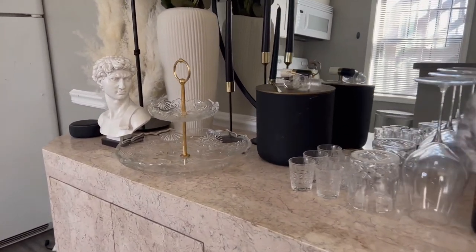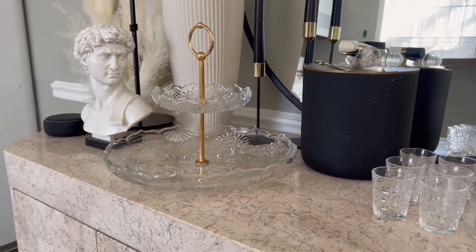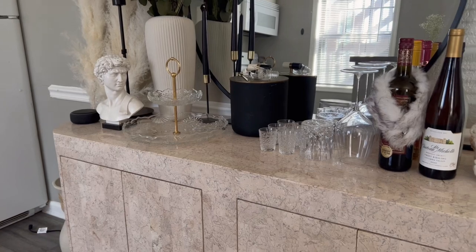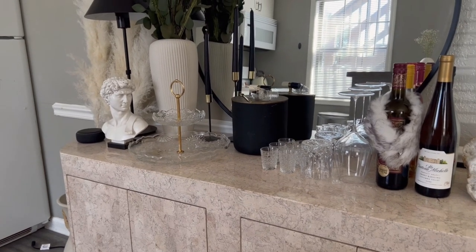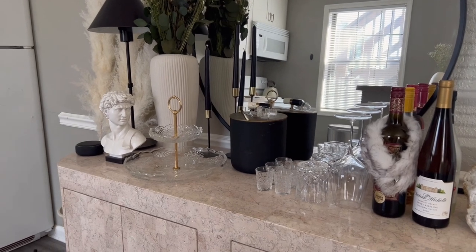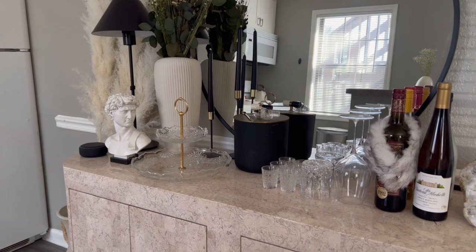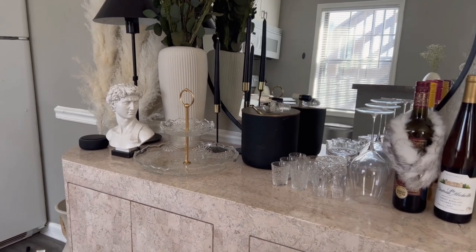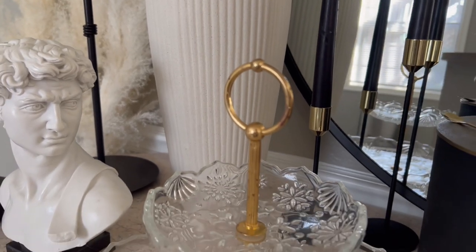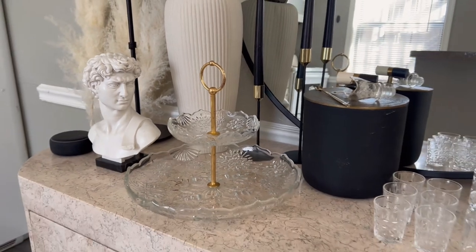This little guy, I recently got this from the thrift store, and it's super, super cute. Before I got it, I went to Amazon, I Googled so many, and I didn't find anything like this. So this is definitely vintage, and it was such a good price. I think it was around $8, and it's so heavy. I might end up painting this back to gold just because it's aging, but it doesn't bother me at all.